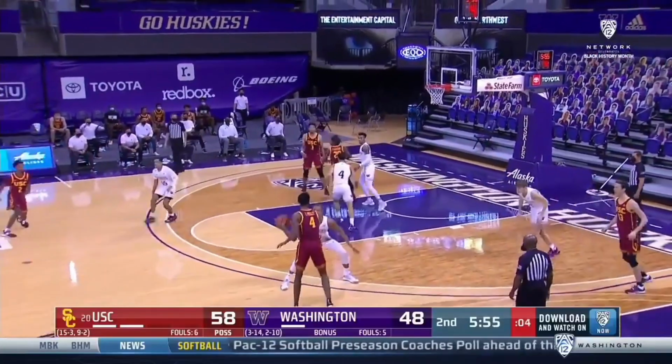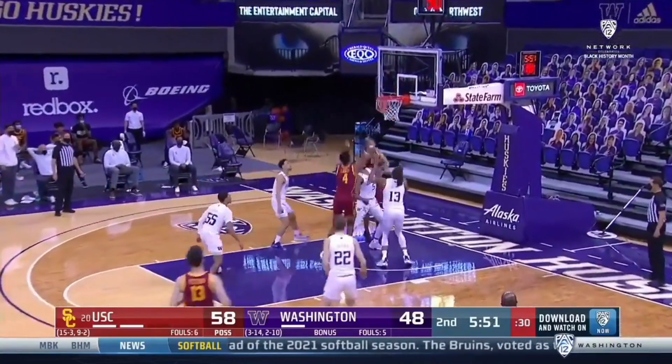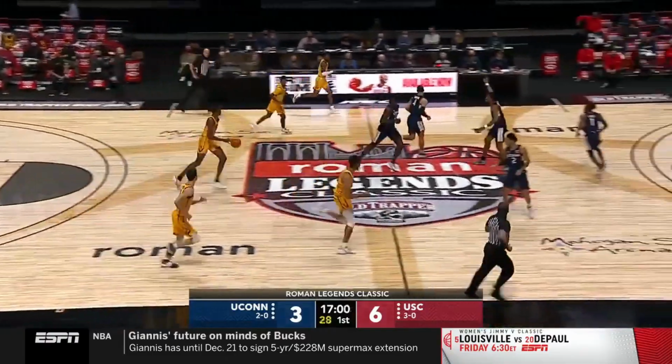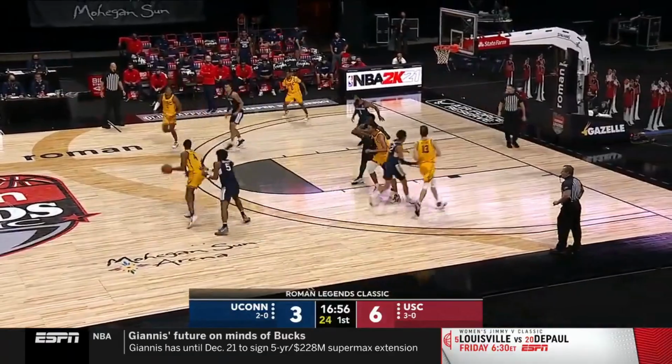Watch here against Washington, as Mobley goes one way, spins the other, and finishes. This against UConn is really impressive. Mobley brings the ball up the floor, changes from right to left, drives, and finishes off the glass through contact.